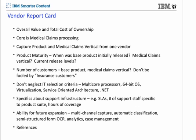So, for example, DataCap has over 14 years of product maturity in the medical claims vertical, which means that they've been able to incorporate all the feedback that they've gotten from their partners and their customers and from various other sources back into that product over that period of time.